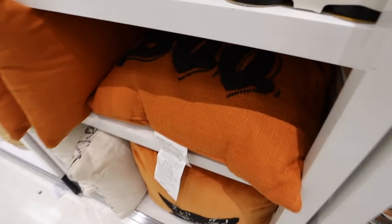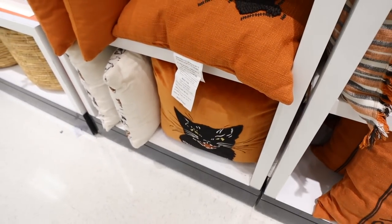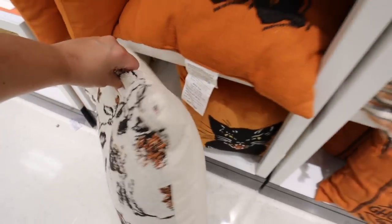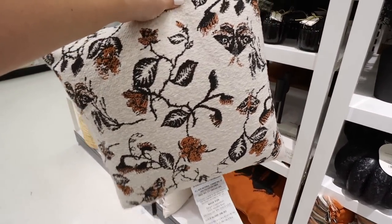There's also this lumbar boo pillow that I love. This black cat pillow, the velvet one, that's really nice. We already looked at that one. They have this floral one that I really, really love. It's like an orange and black floral. These are pretty. I think I'm gonna pick these up.